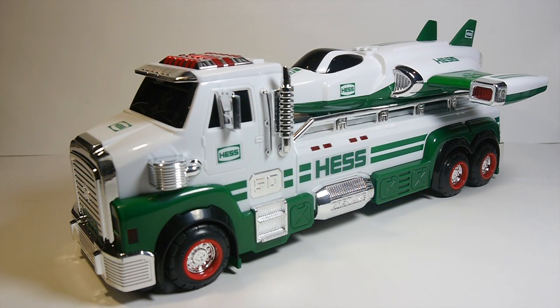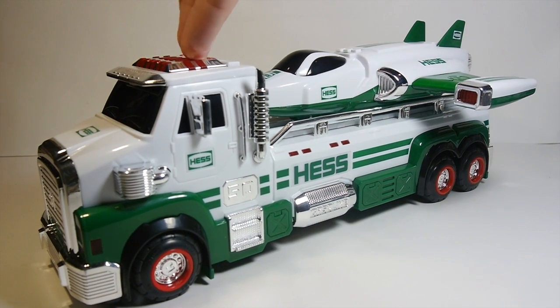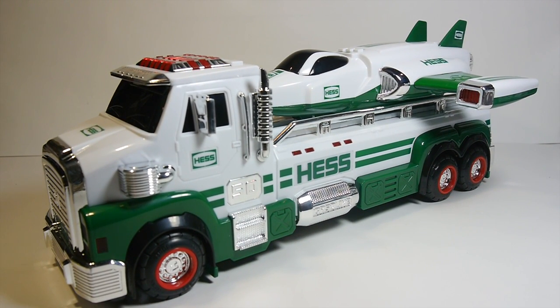So yeah, if you guys know me, you know that one of my favorite parts of all Hess trucks is the lights. I absolutely love the lights in all of them, the vehicles, the big trucks, anything. The lights are just my favorite part about them. I just find them so cool. So there you go. That is my look at the 2014 toy truck and space cruiser with Scout.